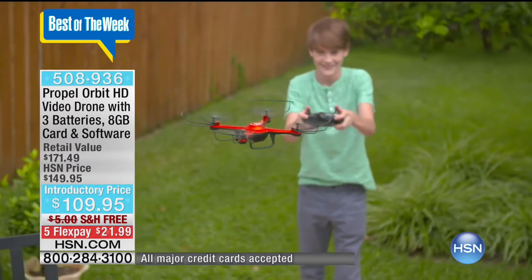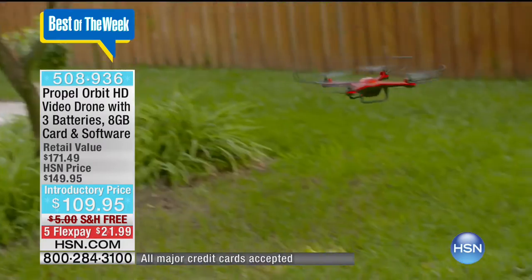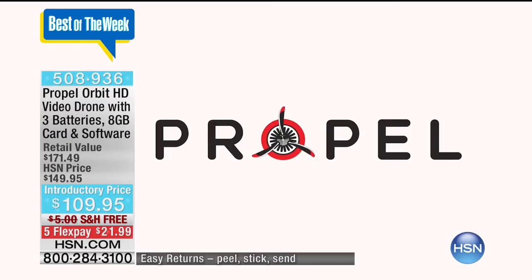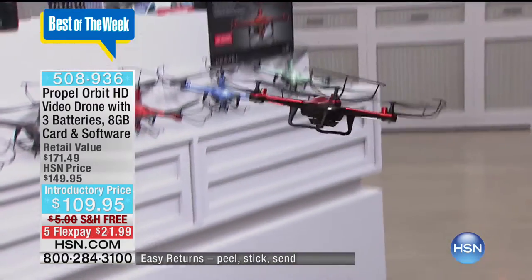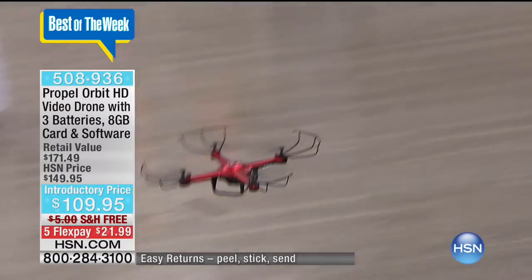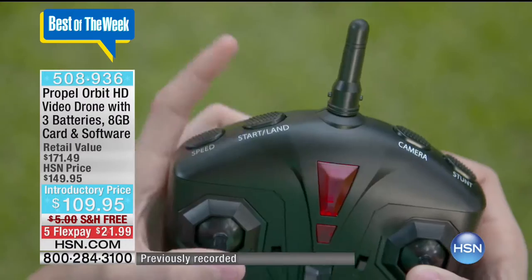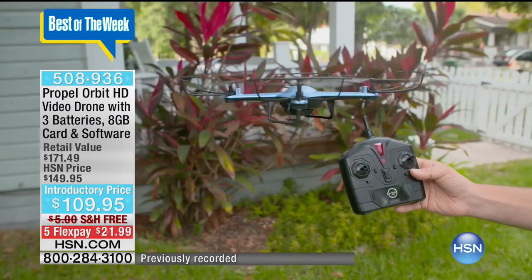Now here's the other thing about a drone. The most difficult thing about it is waiting while you charge up the batteries. On most drones, you're lucky to get 6 to 8 minute battery life for each battery. And most drones only give you one battery. Not here at HSN. We're including three batteries. So 30 minutes of flight time, Connie. Not only that, but think about it. Typically, you have to buy the extra batteries. We give them to you. Now, instead of going out there and paying, again, that big price and getting one battery, you're getting three.